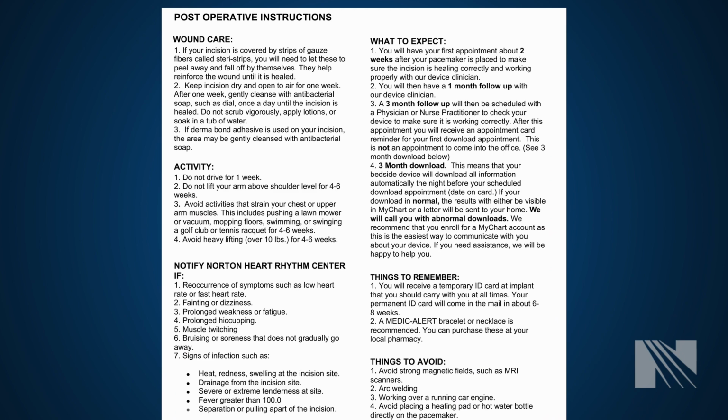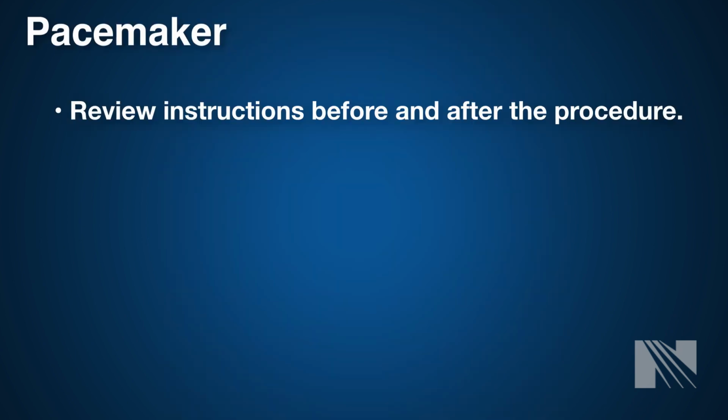Upon discharge, you will get information about how to care for yourself after the procedure, including medication changes, wound care, activity guidelines, device care and maintenance, and a follow-up schedule. Be sure to review pre- and post documents on what to do before and after the procedure. As always, if you have questions, please reach out to your doctor's office.